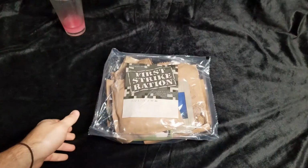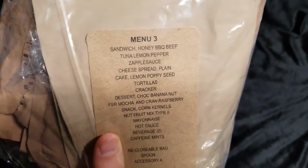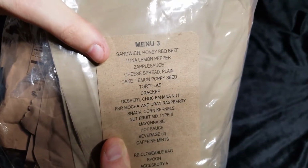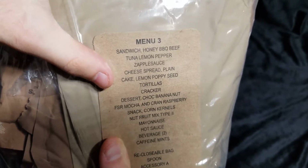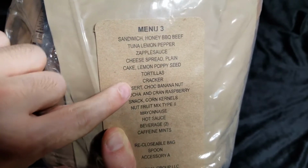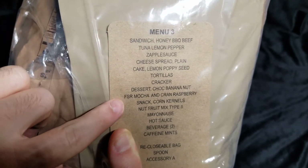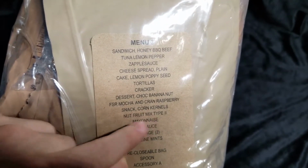Now on to the first strike ration, the main event. This particular one happens to be a menu free, which includes a honey barbecue beef sandwich, tuna with lemon pepper, applesauce, a plain cheese spread, cake, lemon poppy seed flavor, tortillas, cracker, dessert, which is a chocolate banana nut, FSR, don't know what that abbreviates to, but it's mocha and cran raspberry.